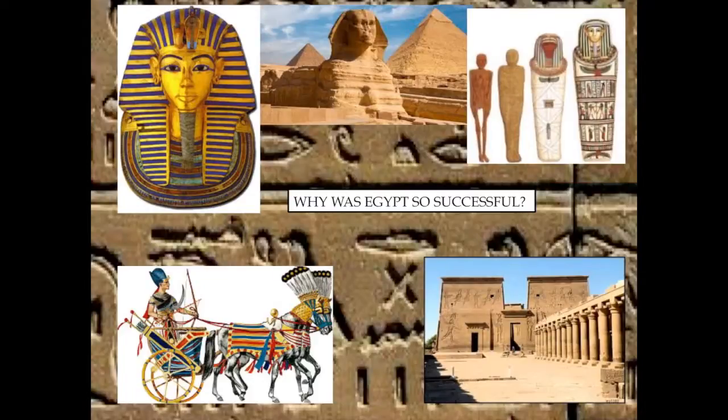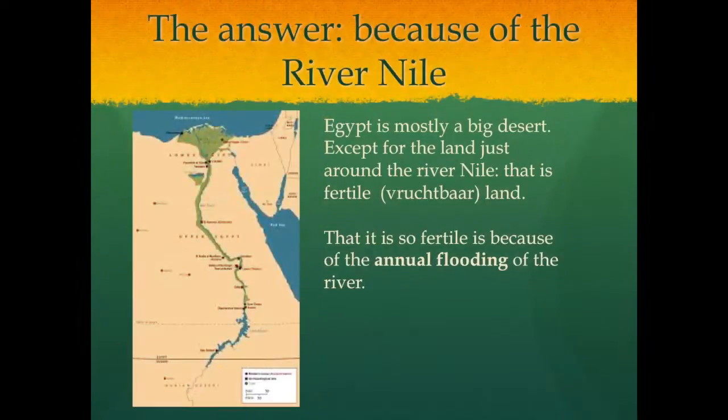Egypt still speaks to the imagination every day. The mummies, the temples, the pyramids, the Sphinx, the beautiful golden mask of Tutankhamun. So, the main question that we are going to answer here is, what made Egypt so successful? Well, actually, the answer is quite simple. It has everything to do with the River Nile.